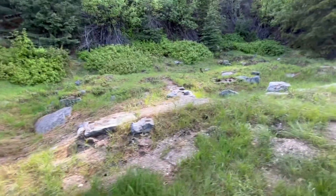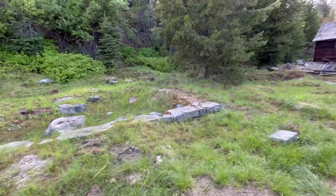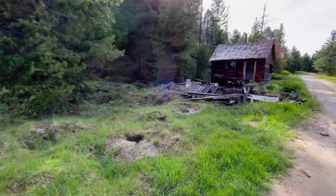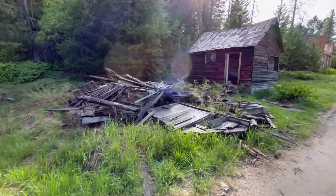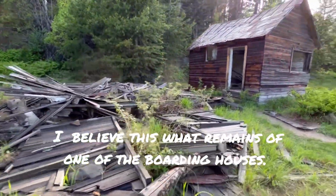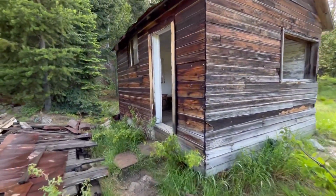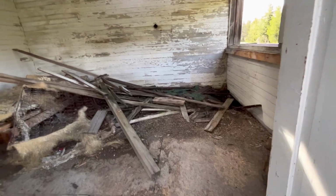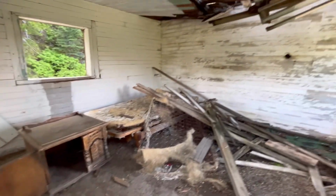Whatever was here, all that's left is just the stone foundation. Yeah, not a whole lot here. And here's another, well, here's a collapsed building, and then one that's still standing next to it. Maybe we can take a peek inside of that one. No idea, I'm just taking you along, showing you what I found. Okay. Yep. There's an old bed and a dresser and a collapsed roof. And that's about all we got left here.